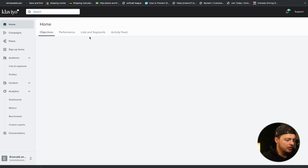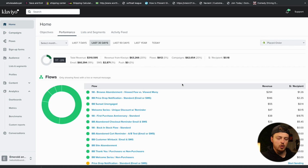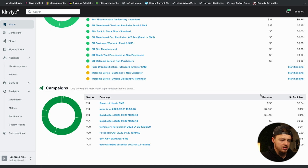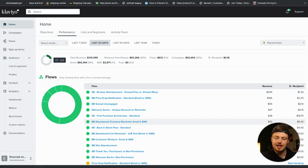But really, to go back to this, I think the main thing that you guys are interested in is what percentage of revenue was actually made here, and then where that revenue was actually coming from. So as you can see though, the campaigns make a good chunk of the money, the flows not as much, but these are the flows that we have in place right there.